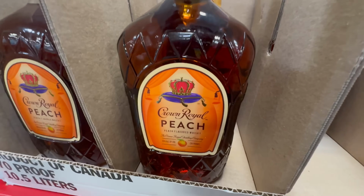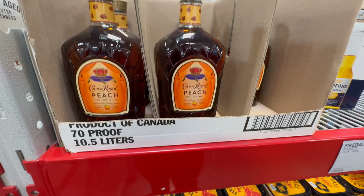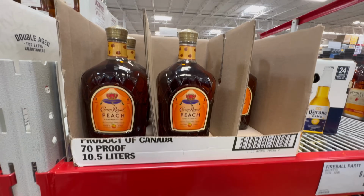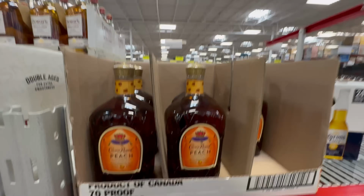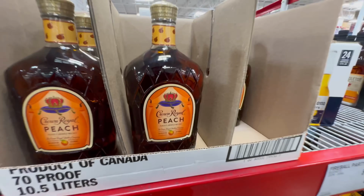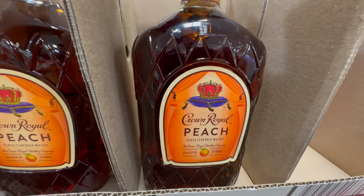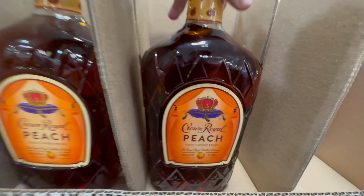I've never tried the peach one. I've tried the vanilla, the apple, and just obviously the regular ones. And they're okay. They're pretty tasty. $44.98 for a 1.75 litre. I think that's actually a hell of a deal because normally when I see these, it's going to be closer to like $30, $40 just for a regular size.